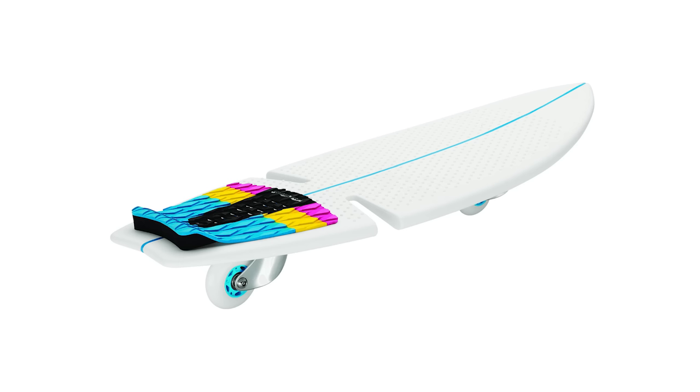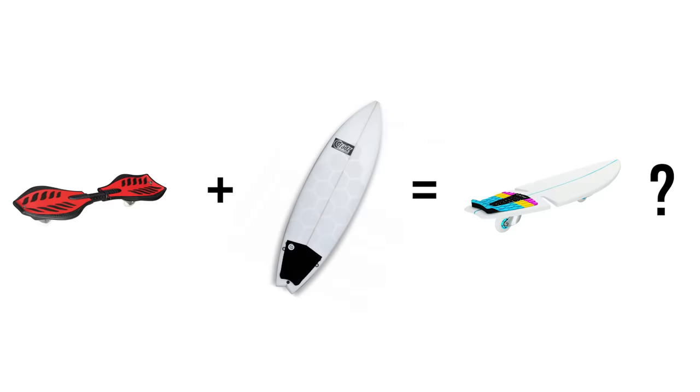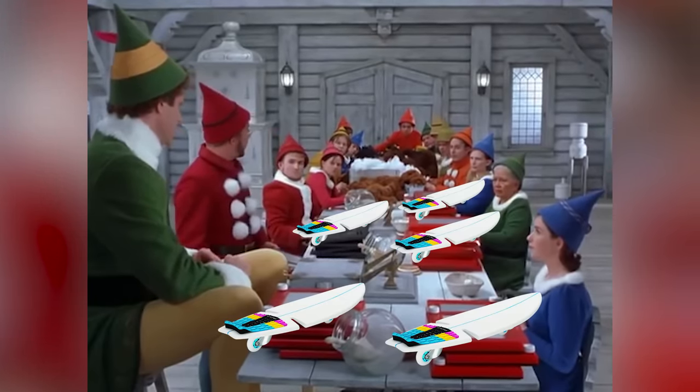Next on the list, we have the Rip Surf. Now, as if regular ripsticks weren't already bad enough, someone got the bright idea to take it and convert it into a surfboard. Basically, just as the popularity of normal ripsticks was starting to die down, people started making the surfboard ripsticks, which is essentially adding a gimmick on top of a gimmick.